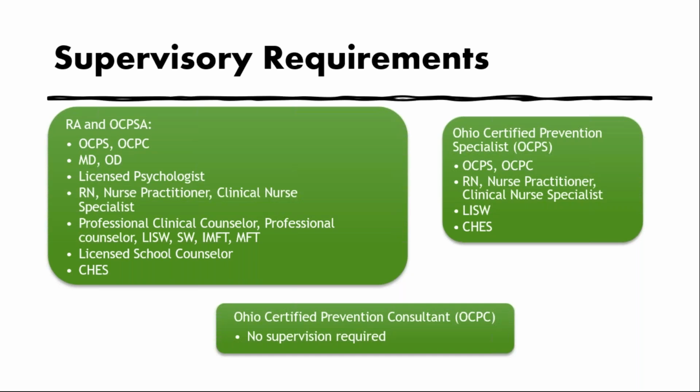As you move then, so if you are having them sign your paperwork, this is someone who needs to be supervising that. Then if you become an Ohio Certified Prevention Specialist, you're going to be doing a more wide range of activities. Therefore, the people who supervise you need to be a little more focused in prevention work. So that's why the list is a little bit smaller. I've had some people say, well, wait a second. A doctor is a higher license than a nurse. But in general, someone who is a nurse does more prevention work. A doctor is more focused on disease and client or patient care. So the RN does a little more of that prevention work. So that's why they've done it this way.